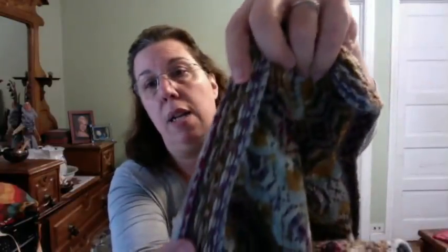I finished it in like 2013. That's 5 years ago, and I wear it a lot. And here's my steek, and you can see where I cut it, and you can see it has never ever come apart. So, this is Shetland wool. I'm just saying, you don't have to do anything with Shetland wool.